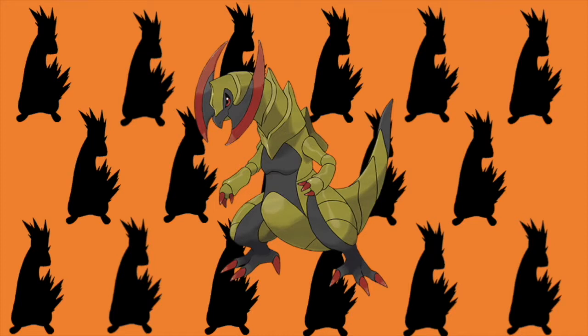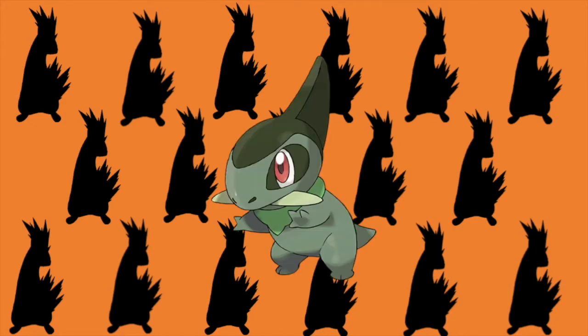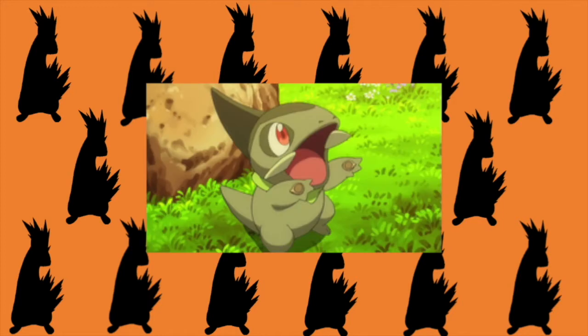Number 4. Haxorus. At the number 4 spot we have Haxorus. Now this Pokemon has a really cool design. It's really cool and reminds me a little bit of Tyranitar. Now I also really like Axew because it is pretty cute, especially from some of the clips I have seen of it in the Unova anime.